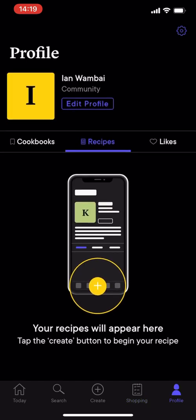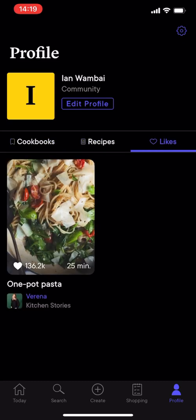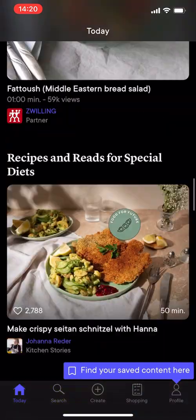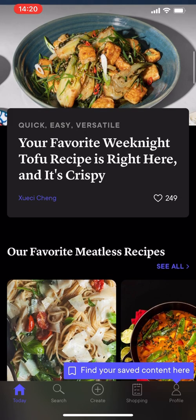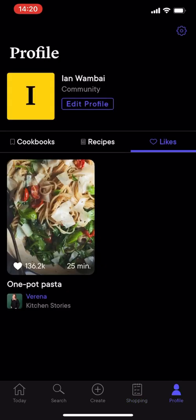Then you also have your profile where you can save all your items. You can create cookbooks, which are collections of recipes, I guess, that you like. This is one recipe that I liked, for example, and as you can see, I can find it here, and that's the core functionality of this app. So you find recipes that you're interested in, you can share recipes with the rest of the world, and it also helps you do your shopping for those recipes.